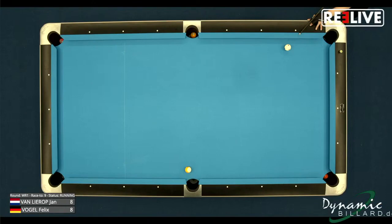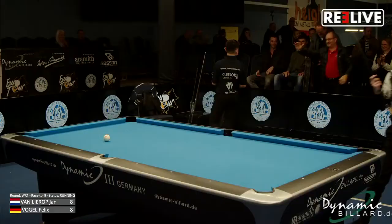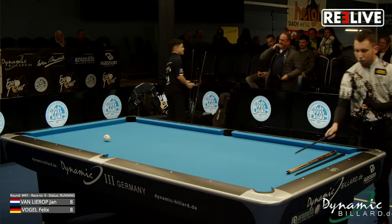And there we have it. Felix Vogel, the young comeback German, wins a dramatic hill-hill thriller here, beating the Dutchman Jan van Lierop. Wow. 9-8. What an amazing match. What an amazing jump shot.